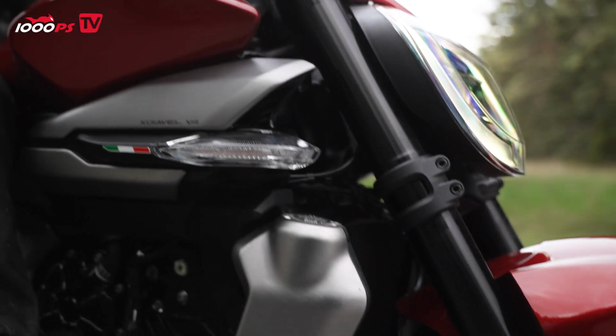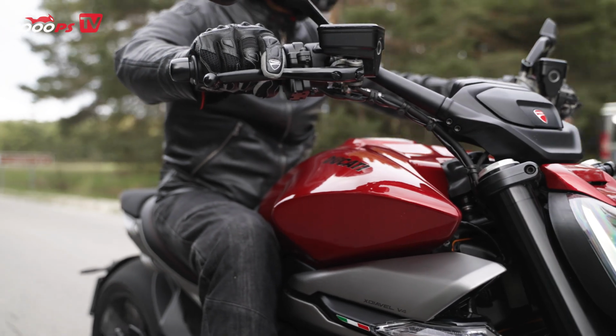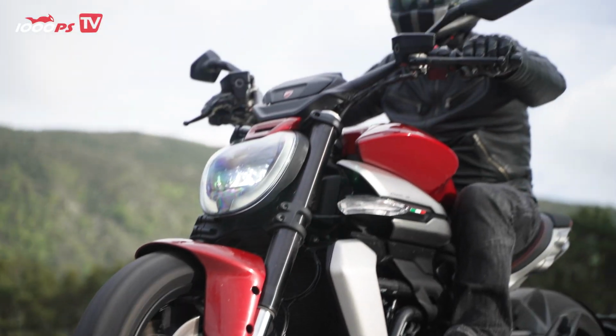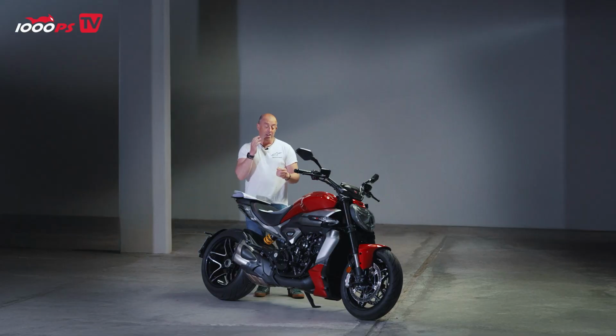Suspension is fully adjustable, front and rear, big Brembo brakes, cruise control comes as standard. The only thing that would be nice if it came standard would be the heated grips, which is not normally something that I expect when I'm in the south of France, but today has been freezing.